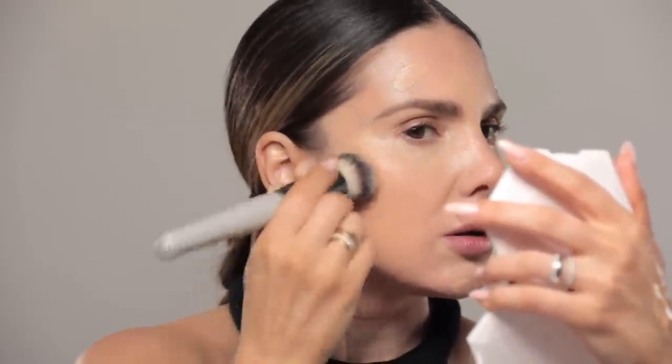Now, this is slightly warmer than my actual skin tone, but that's exactly what I want. Because I want to take the colors of my shoulders. Obviously, I'm a little bit darker. The neck will always be lighter, you guys. So if you're trying to match your foundation to your neck, it's going to be way too light, in my opinion.